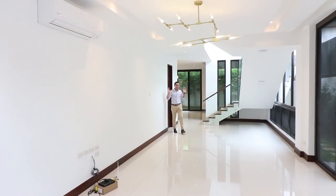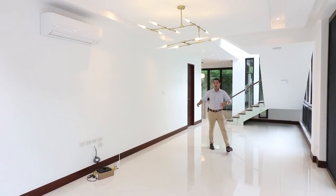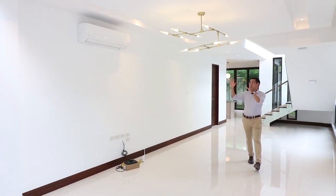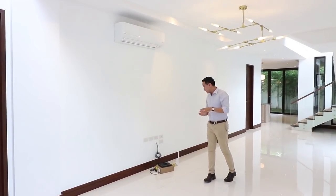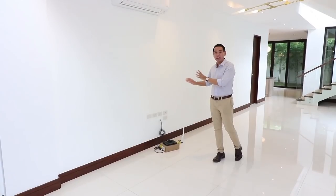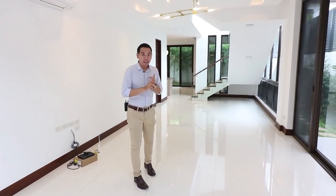Your living area is spacious such that you can have a large living room set over here. It has a beautiful lighting fixture and already comes with a split type air conditioning unit. You already have a provision here for your LAN because this entire house is a smart home, so it's already fiber ready, LAN ready, it's even Alexa ready.